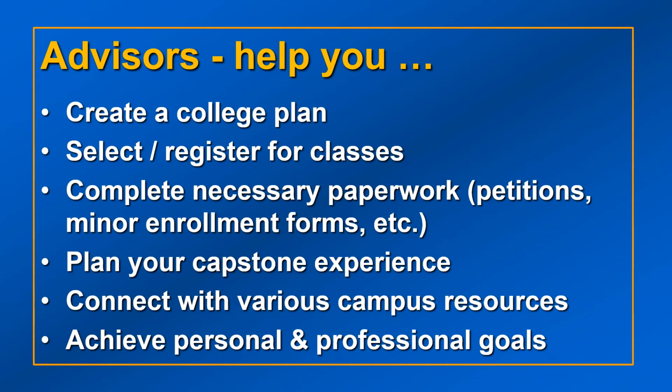And your advisor will also help you achieve personal and professional goals. So these discussions about the courses you're taking and what you're doing and what your goals are, your advisor can help you think about those, and as you hone them, as you move from your first year to your 4th year.